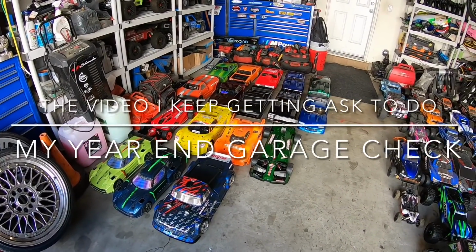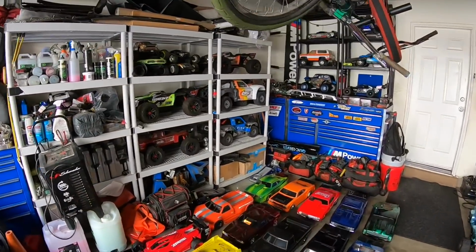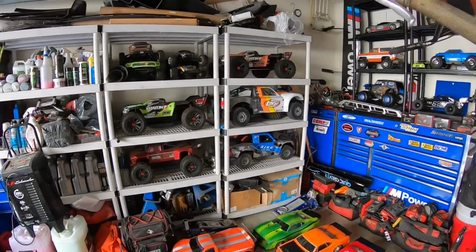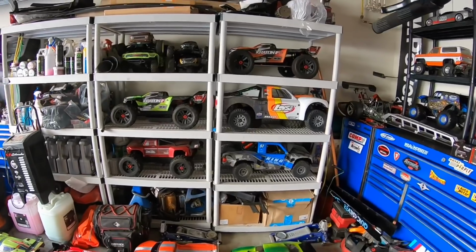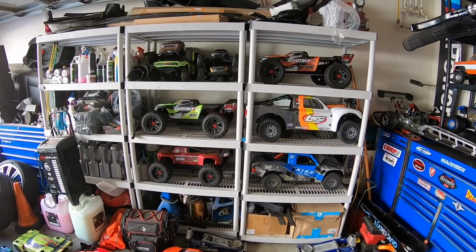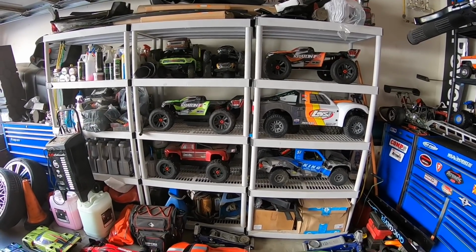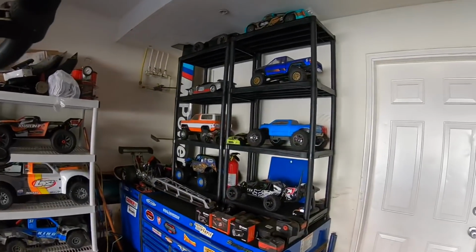All right, welcome back. So today we are doing a garage check. Last time I pulled them all out of my garage. This time I'm just not going to do that. There's way too many RCs, so I brought the majority of them out to my garage.